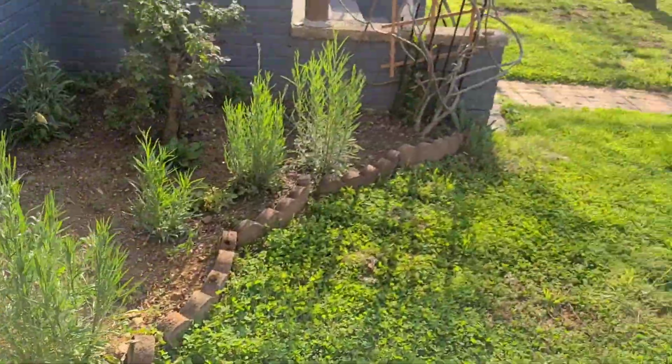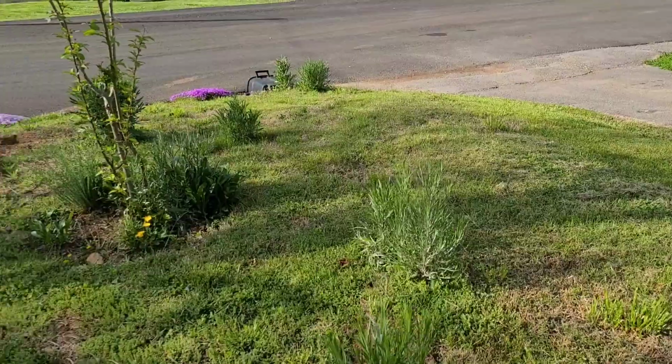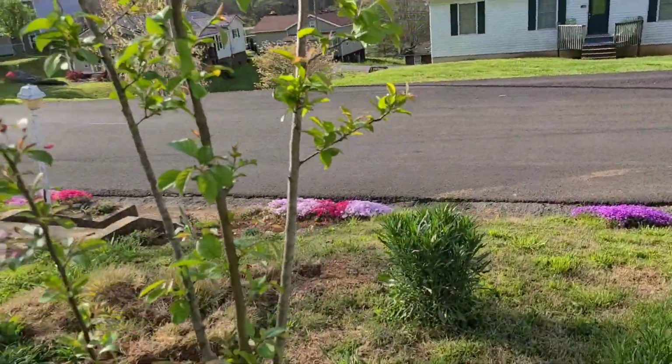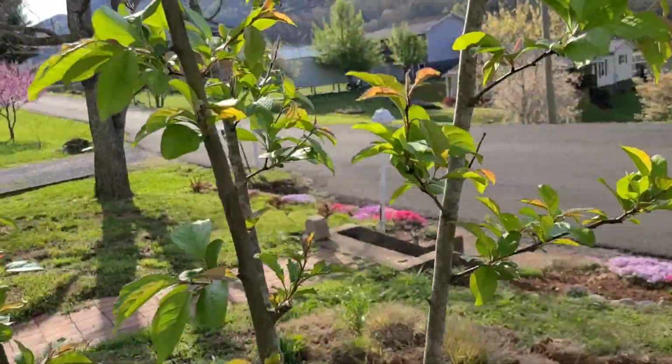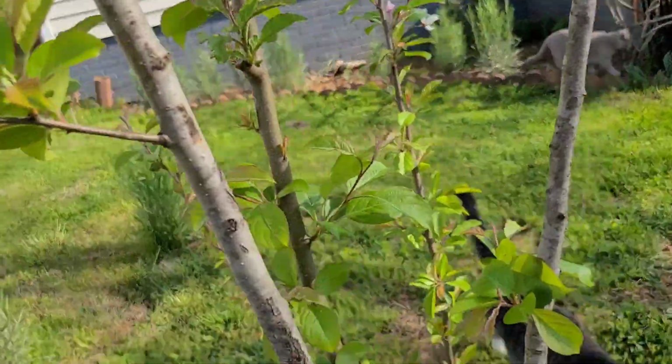So let's go over here and I'll show you more bachelor buttons. They're all over the yard. Didn't have the heart to take them out because they're just so pretty. And you can see here, my tree is blooming. So look at it. You guys can see here I did a prune job this year.